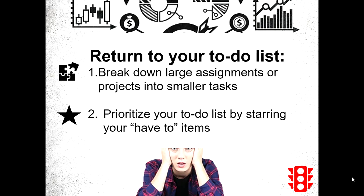Next, prioritize your to-do list by starring your have-to items. What do you need to do today? Remember, your have-tos are things that you need to do before you go to bed tonight. Note the red stoplight. If you need more time, please pause the video and start again when you're ready.